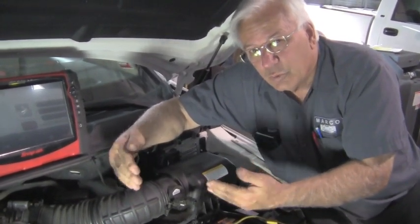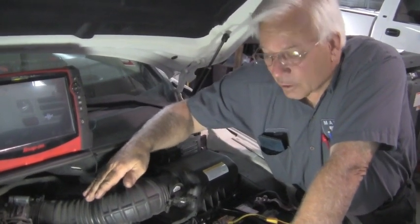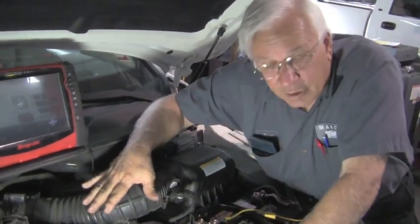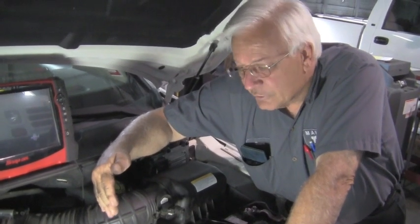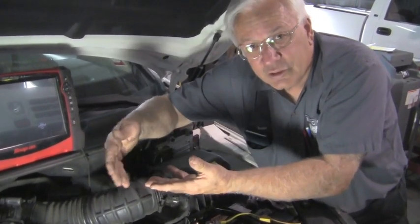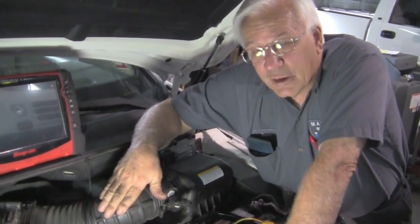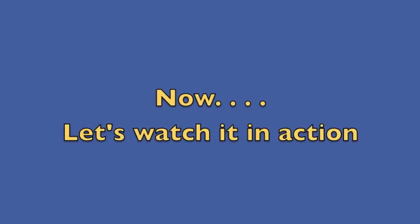Now why did it do it when we just slowly accelerated? Because the throttle plate is not open very far, and when we torque the engine, we add some air and the engine is bucking and jerking. So that big gulp of air is why it is shifting bad. But when we get up to cruise speeds, now the throttle plate is open more, there's more air going in naturally anyway. So yes, it would set these codes for bank 1 and bank 2 both being lean. Now let's watch some of this again in action.